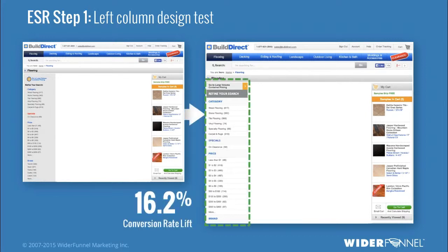So starting with the left column, a redesigned A/B test site-wide produced a 16% lift in conversion rates and sales. Now what we're seeing here is that this didn't change any content whatsoever. All it did was make this left column more approachable to the prospects, to the shoppers. They were more engaged with the left column and the navigation, and were able to find the products they wanted more easily because it was more inviting to them. The visual cues were there that removed the barriers and allowed them to enjoy the experience even more and shop and find what they actually wanted.